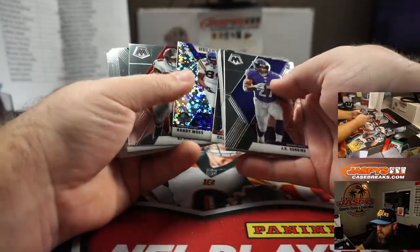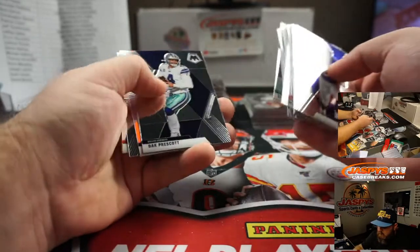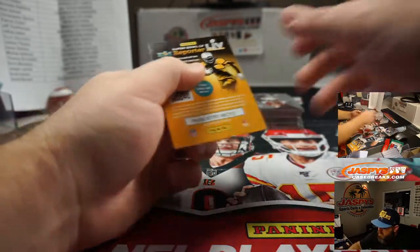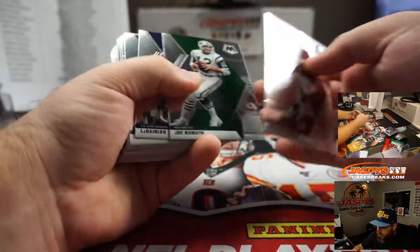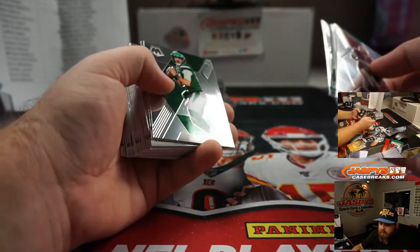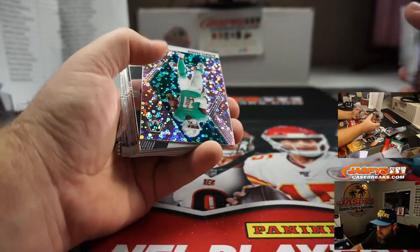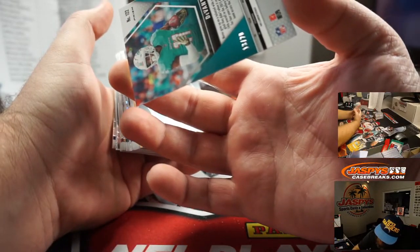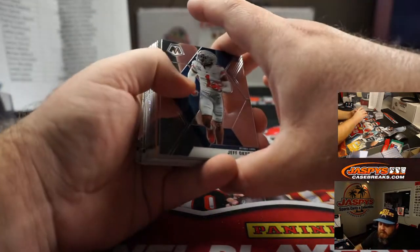Randy Moss, Hall of Fame, No-Huddle. Vikings, Patrick Cologne. Terrell Davis, silver for the Broncos, Eric Ainge. Ricky Williams, No-Huddle for the Dolphins, Chris Gerard. Devontae Parker, No-Huddle. Is that a pink? It is. 13 out of 20 for the Dolphins. The pink is so light, it's hard to tell. Dolphins, Christopher Gerard.